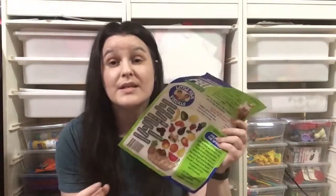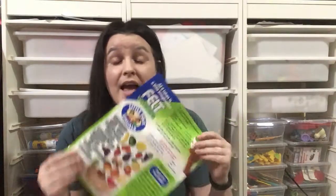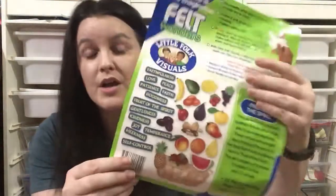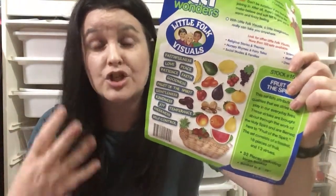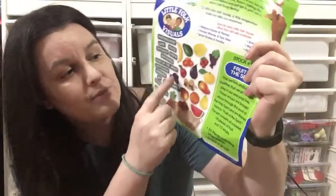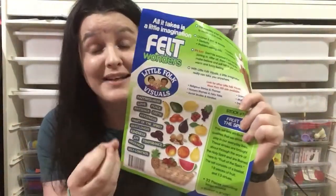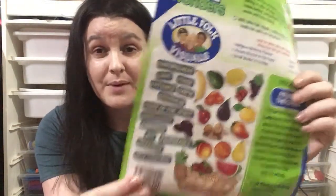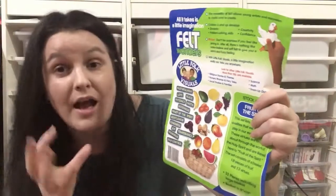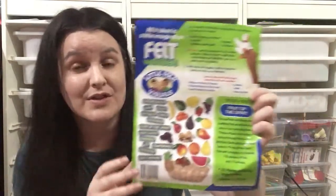And we have a few felt pieces that my kids love to pull out. We have some felt words. They love to pull it out and play with it. So I thought this would be super fun to have a different way to teach this concept to them. So it comes with all the fruit and then the words. So as my kids start to read, they can read these words as they play and interact. And we can read the Bible story together. A hands-on way to learn these virtues and the Fruits of the Spirit story.